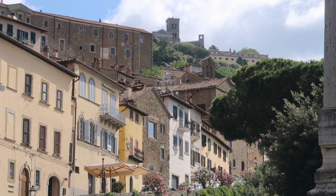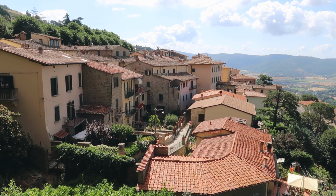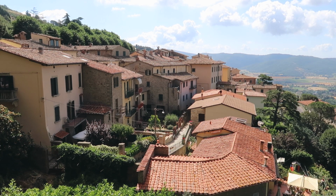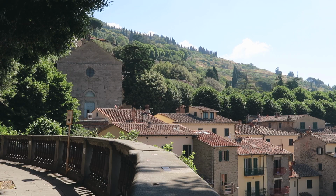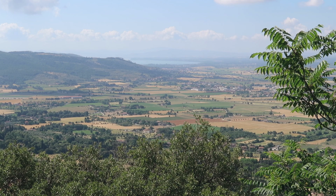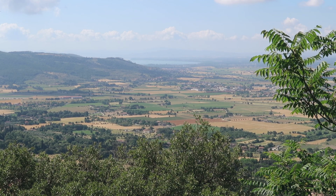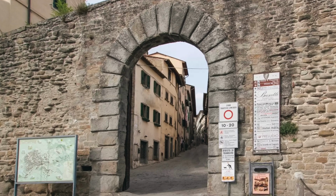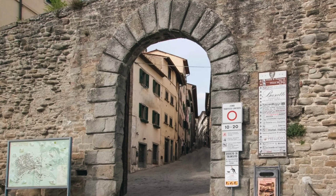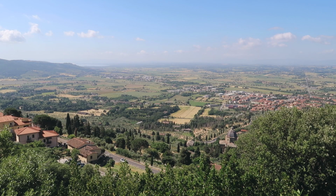It is the main cultural and artistic center of the area after Arezzo. Cortona has a history that goes back 2,500 years to Etruscan times. The walls and gates of Cortona are the first thing you see when you visit this town. The old town is surrounded by massive Etruscan walls dating all the way back to the 4th century BC, and parts of the Etruscan city wall can still be seen today.